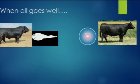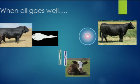Okay, so when all goes well, we have the sire and the dam, and each of them are going to have a set of chromosomes. All right, so they'll each have two, one from their mom and their dad. And one of those chromosomes will randomly end up in either a sperm or an egg. That sperm and egg come together, and we produce a calf, okay?